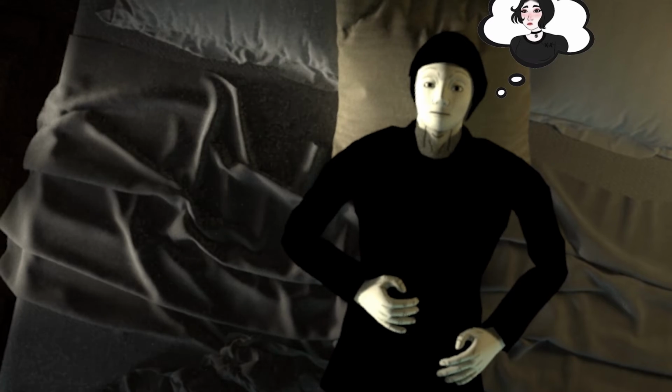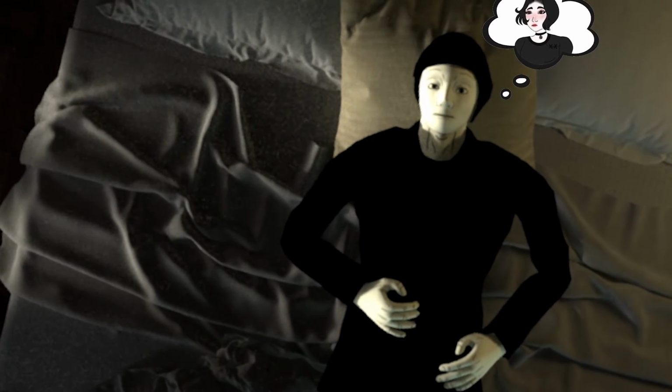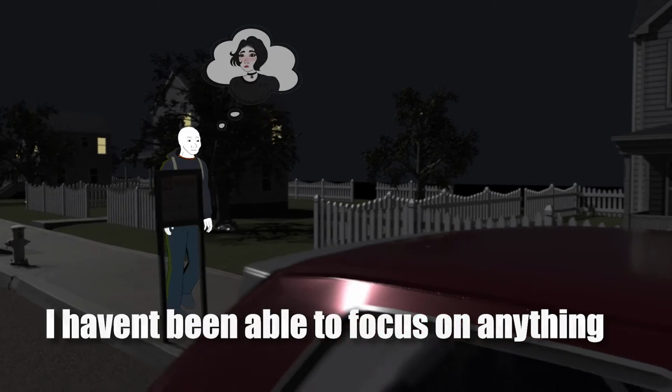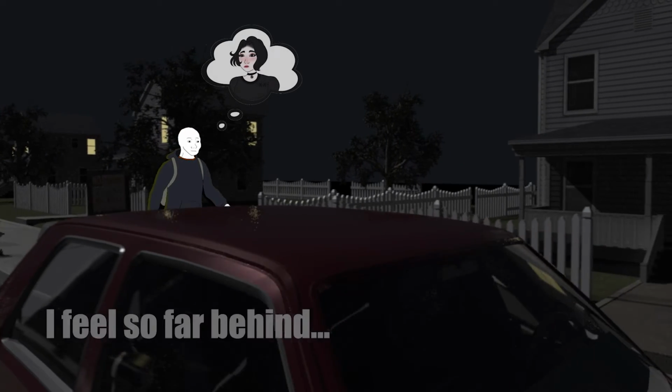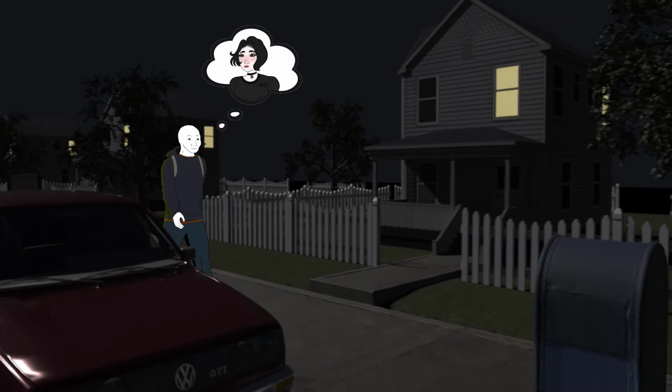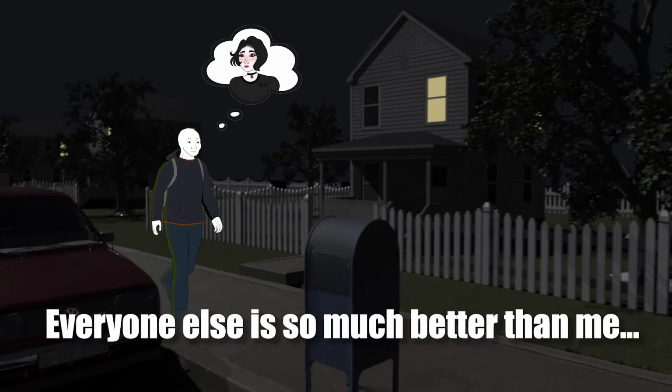Ever since my breakup, I haven't been able to do anything. I haven't been able to focus on anything. Even though I want to learn a new skill and make myself better, I feel so far behind, like there is no point to start now. Everyone else is so much better than me. I am doomed to fail.